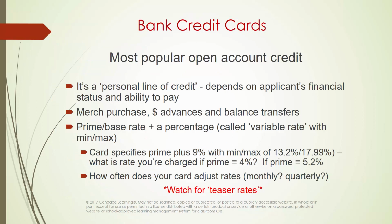Oh, sorry. And then the last thing here, bottom. How often do your rates adjust? They got to tell you that. Can they adjust every month? Probably won't, but could. They adjust every quarter? Do they adjust every year? It could be annual. I didn't give you the information here. There's not like an answer to it? No, there's not an answer. You have to look at the contract.